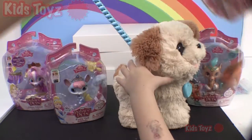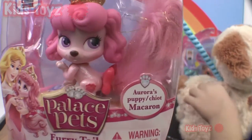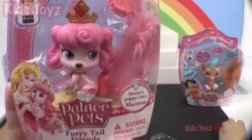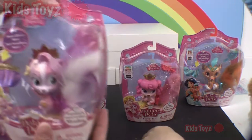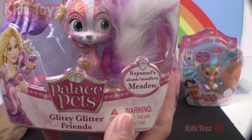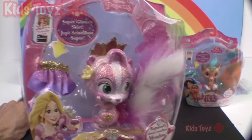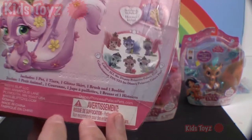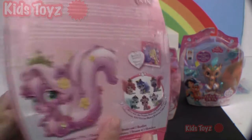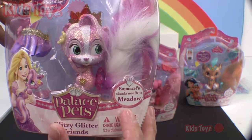And this is, you can feed puppy, good girl. This is Aurora's puppy from Sleeping Beauty. Her puppy named Macaron. That's cute. And then these ones are super fancy, super glittery skirts. This is Rapunzel's skunk called Meadow. Look at this super glittery skirt. And she comes with one pet, one tiara, one glitter skirt, one brush, and one booklet. Again, Rapunzel's skunk named Meadow.